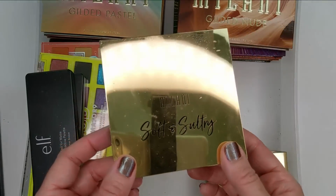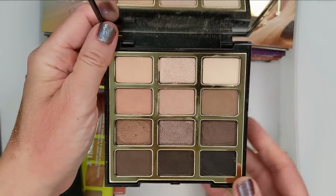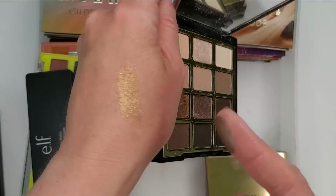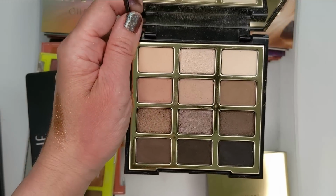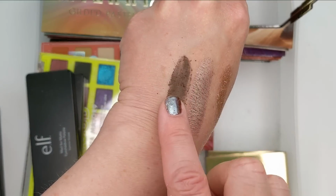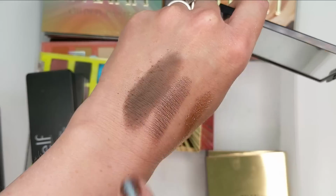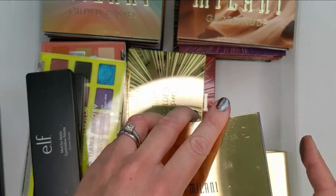And then my favorite, Soft and Sultry. This one just honestly cannot be beat. The formula, oh my gosh, these shimmer shades are just so creamy. They feel like high-end eyeshadows. So beautiful. Even the matte shades too. Look at the difference. It doesn't blend away. It sticks to your skin so nicely. I love it. I don't know why they got rid of this formula.